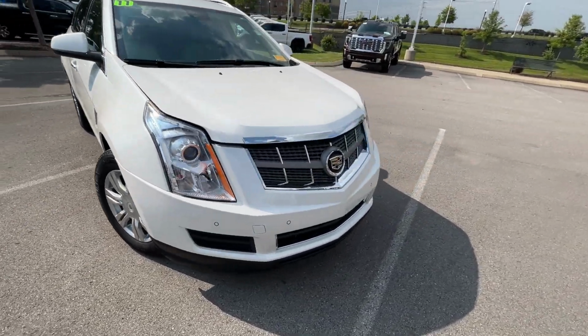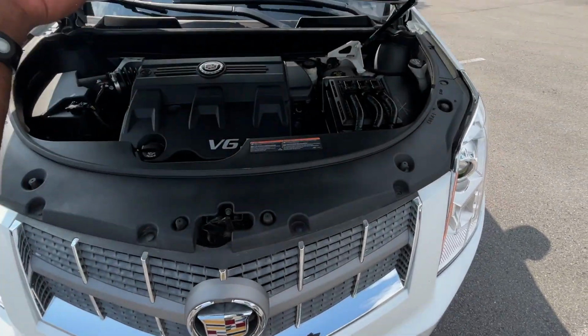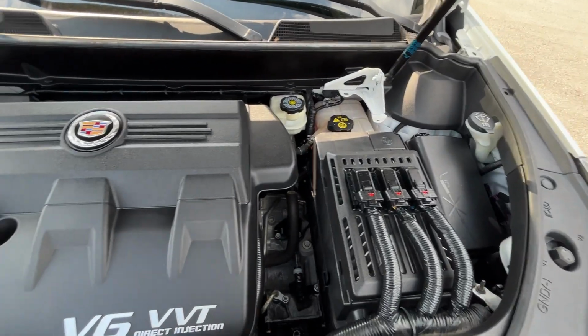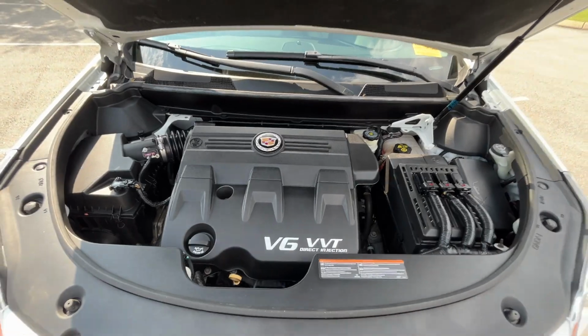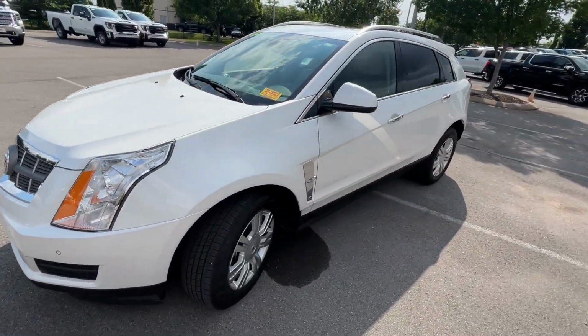But again, the styling for 2011, even today, doesn't seem dated. It just has a very nice, classy look to it. But there's that 3-liter V6. And let's go ahead and hop in the driver's seat here.